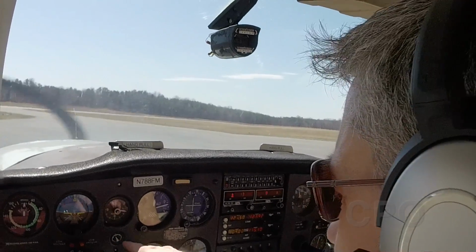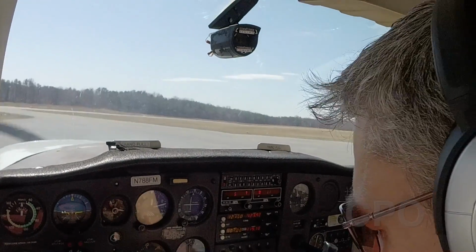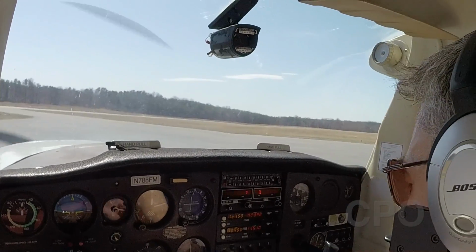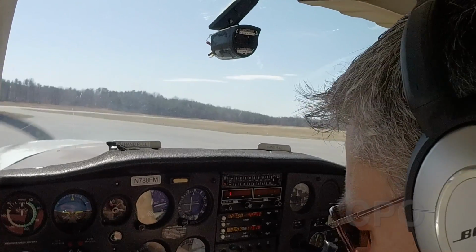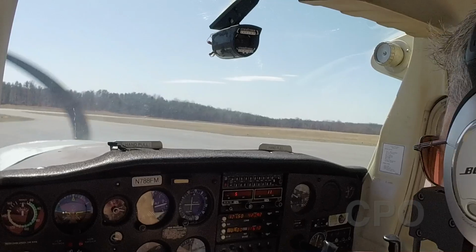Suction check, and that's this gauge here. Ammeter check, still good. Engine instruments, oil pressure, oil temp is low. Throttle idle. So all the way back. Pull it all the way to idle.